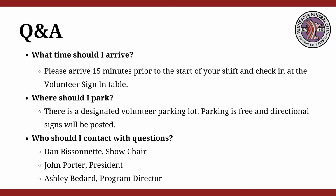So for Q&A, one question that we've received is, what time should I arrive to volunteer? And so we ask that you please arrive 15 minutes prior to the start of your shift at the check-in table, and just in case there's any issues parking or getting over to the facility, we do ask that you arrive 15 minutes early so that you can get over to your designated area. Make sure if there's any overlap or things that need to be explained, that can happen at that time.